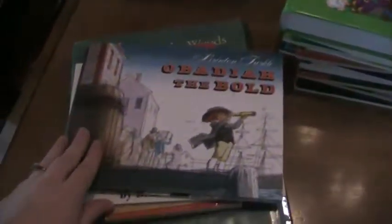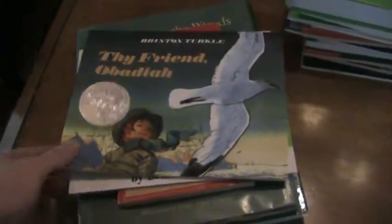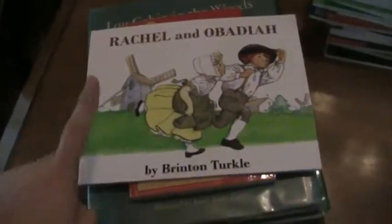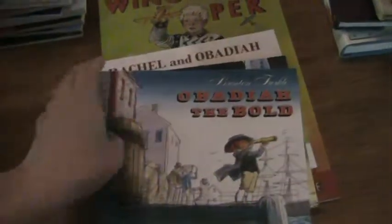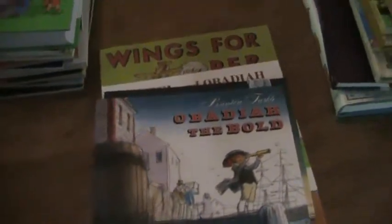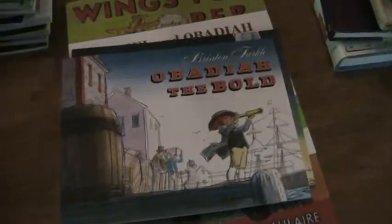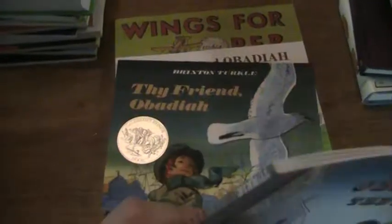The next books that we have already read so far would be Obadiah the Bold, Thy Friend Obadiah, and Rachel and Obadiah. These three we also got from Beautiful Feet Books. I don't really know how often they do this, but they had a sale recently on all the d'Aulaires, and they were $10. Then they had these Obadiah books that they publish now by Brinton Turkle, and this one is a Caldecott Honor.